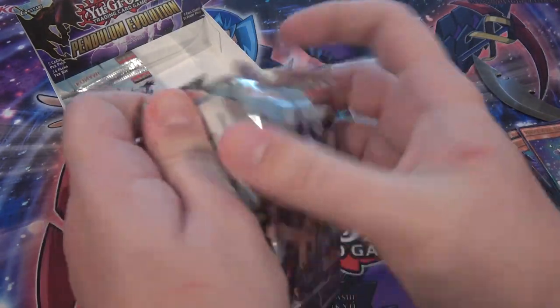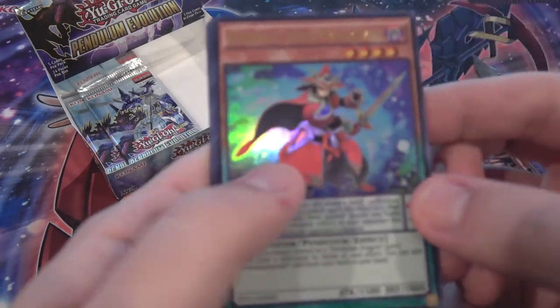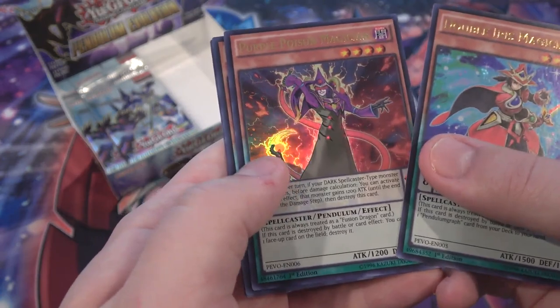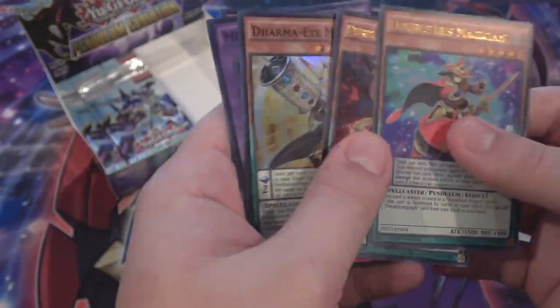There's a few packs left. I ended up getting two boxes of the set too, I guess I really didn't need it. I was just kind of afraid that I wouldn't be able to do the Zark deck profile. Double Iris Magician, we have Purple Poison Magician, there you go. Dharma Eye, of course Crimsonite, and even Time Gazer.